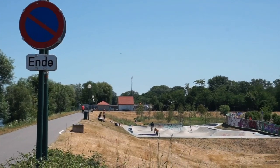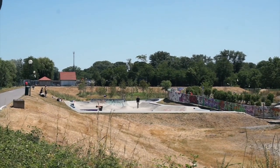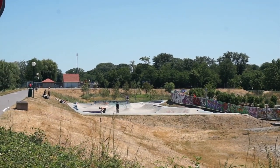But this is pretty! And I don't even know if I'm allowed to walk here. It's just the bike lane. But we're doing it anyways. So. I am sweating, but we're heading back. Don't know how long I walked, to be honest, but we're heading back to where we came from, so yeah.